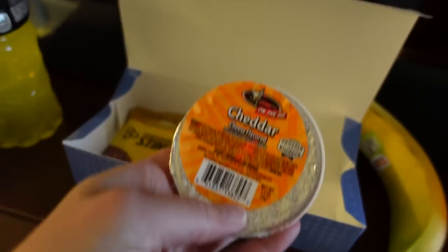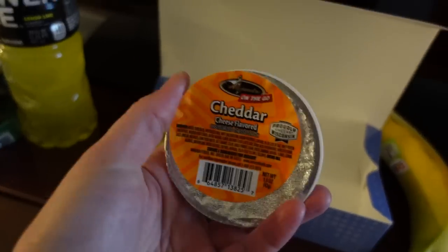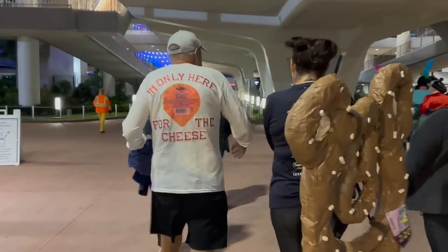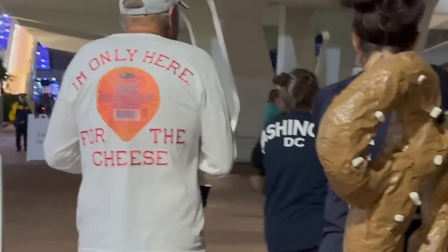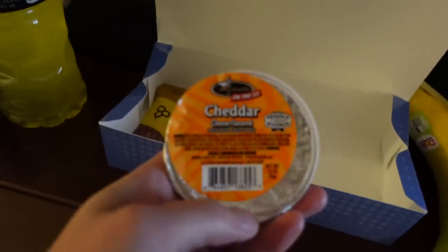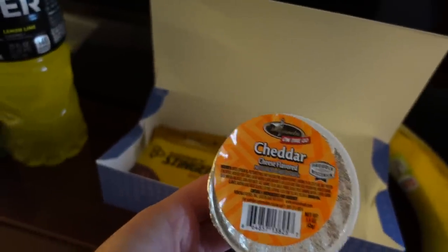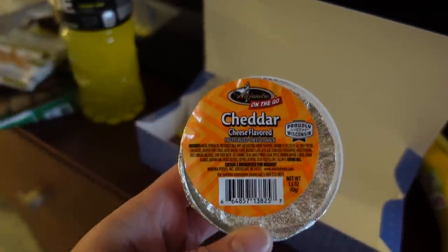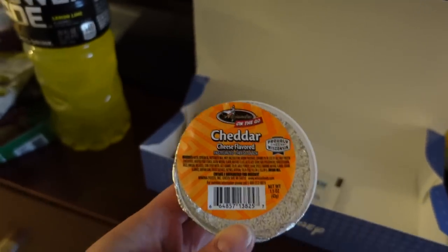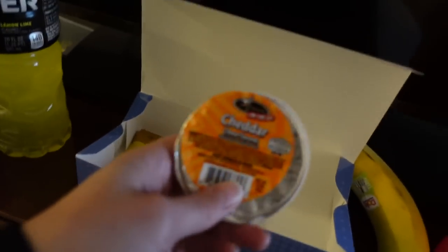I don't eat the cheese, but I saw a really funny, I think I filmed a little clip of this. I hope he doesn't mind the back of this man's shirt. He had this screen printed on his shirt and said, "I'm just here for the cheese." That made me laugh. I love that. And then actually the person he was running with had a huge Mickey pretzel thing that they were carrying. I was like, how are you going to run with that? But I don't know. You know, people are dedicated. They're dedicated to the cheese and the Disney snacks.